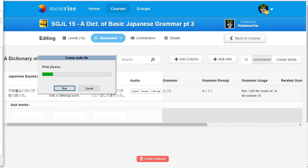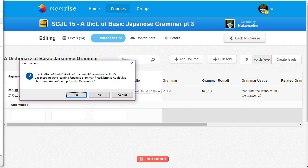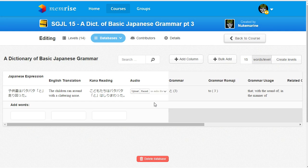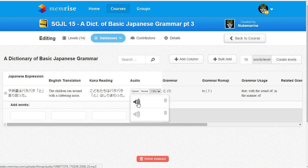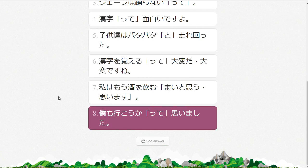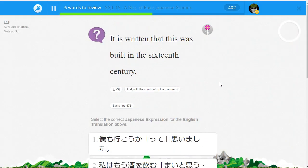Saki. Okay. Okay. 子供たちはバタバタと走り回った。 走り回った。 There we go. Alright, cool. Alright. Close that out. And 子供たちはバタバタと走り回った。 Okay.